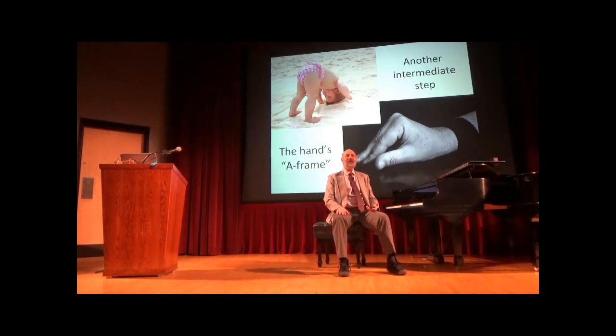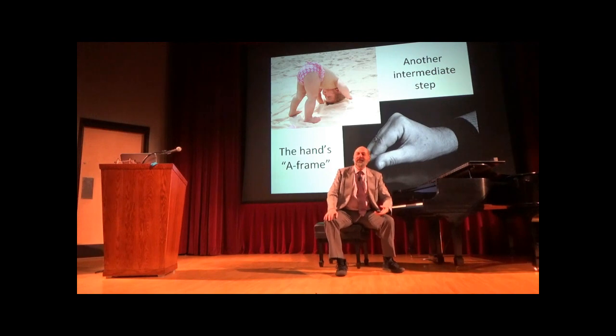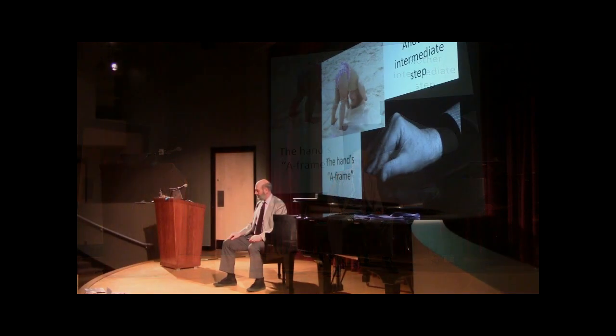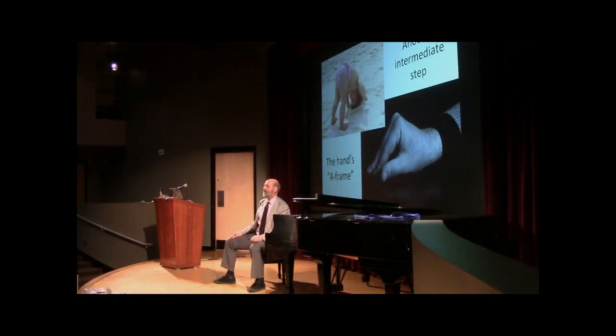Oh! Well, there are many roads to Rome, and there are many intermediate steps to standing. So would you please put the hand on the side again and draw the fingertip towards the thumb tip without curling anything. Create an A-frame. And do it a few times and feel how, put your other hand up here, and feel what's going on in your shoulder when you do that.